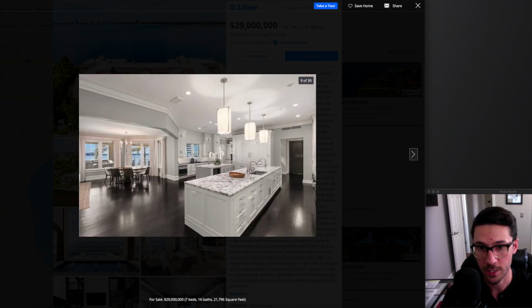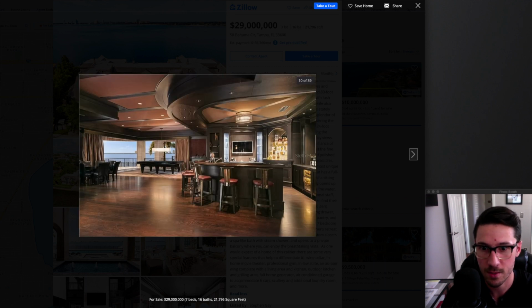Just another angle of the kitchen right here is your refrigerator and your freezers. When you're rich, you don't have normal looking appliances, just saying. Or when you can afford it, you don't have normal looking appliances. A less formal eat-in area right here, but I mean, probably can still fit a 10-person table if I had to guess. And then this is what gets me excited.